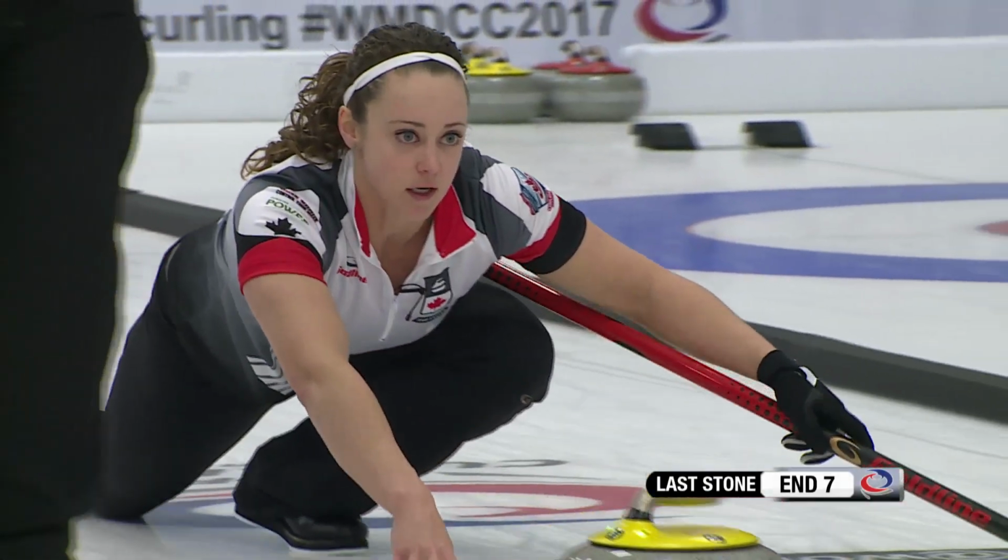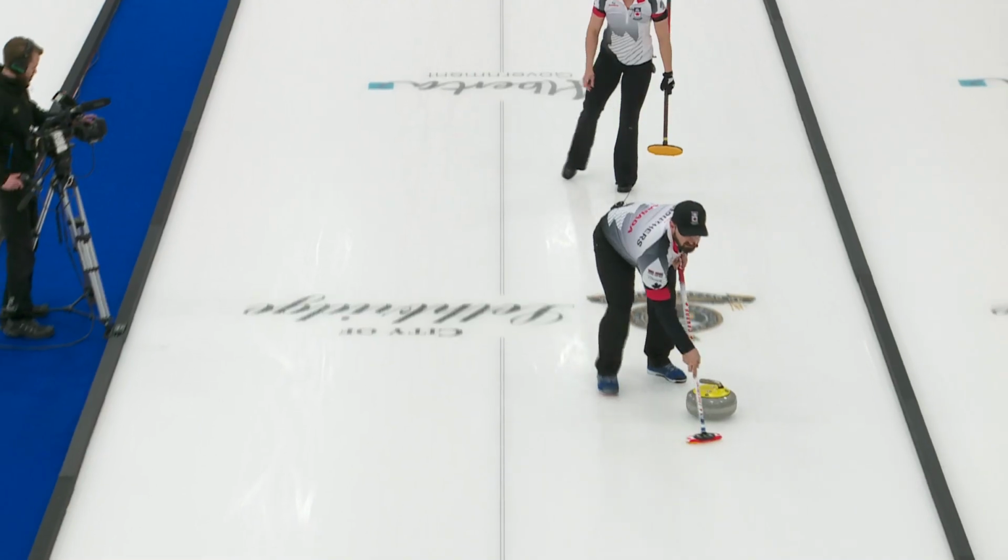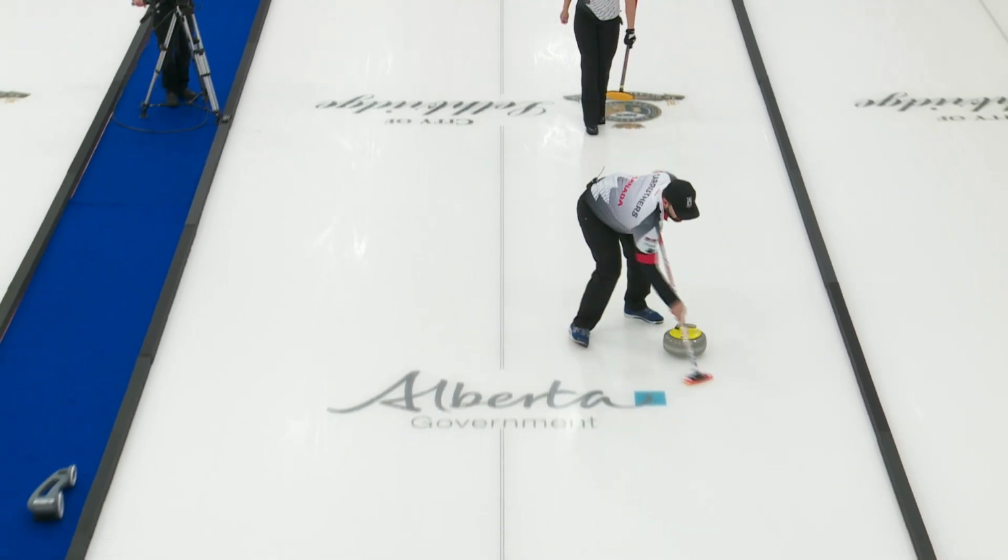Last stone of the 7th for Joanne Courtney. It looks like lots of ice room right now. Okay, I like the way. Let's try to put it on the tee. Still room. Cat for line.